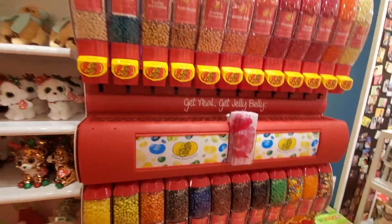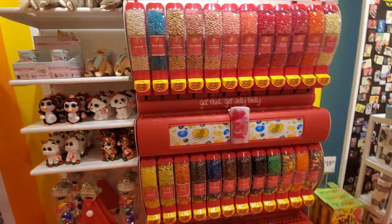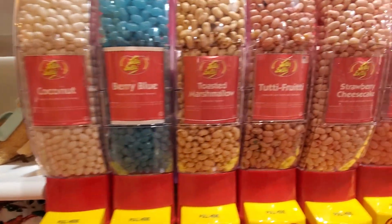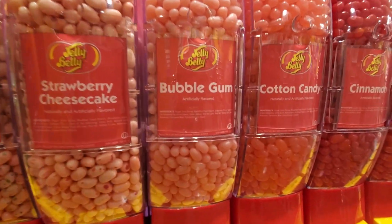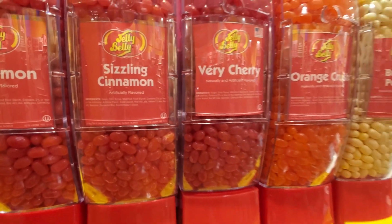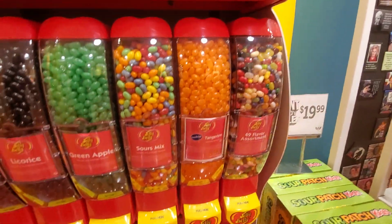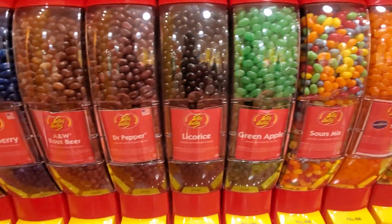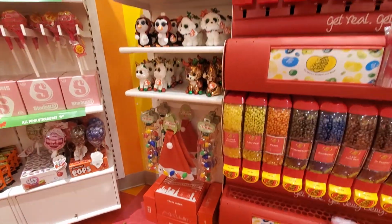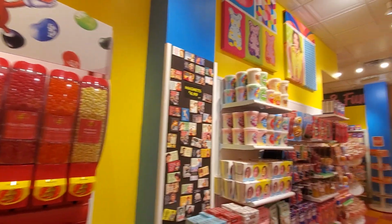All right. Check out this candy. All the jelly bean flavors. Check it out. How about that sizzling cinnamon right there? Check that out. Here are more flavors. This is just one side of the store. Okay.